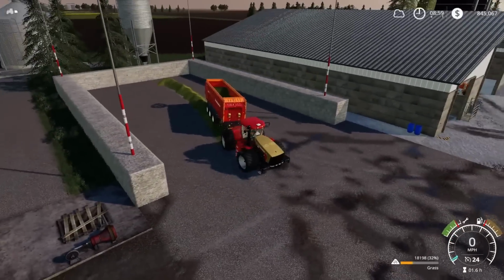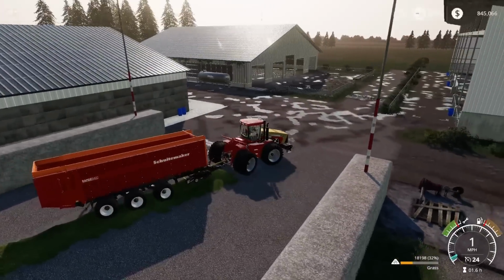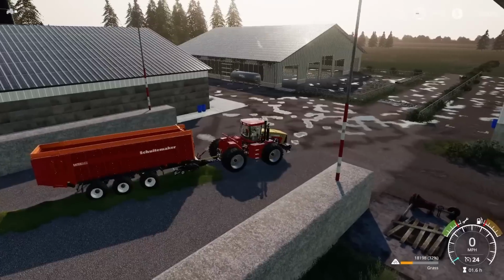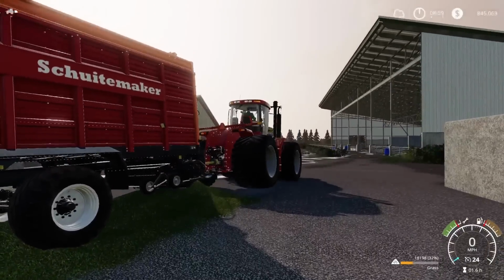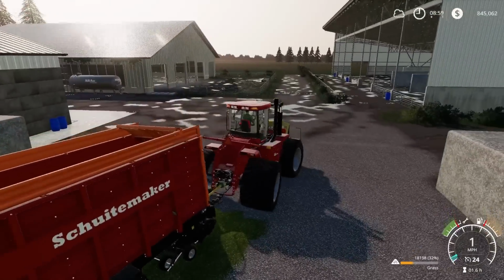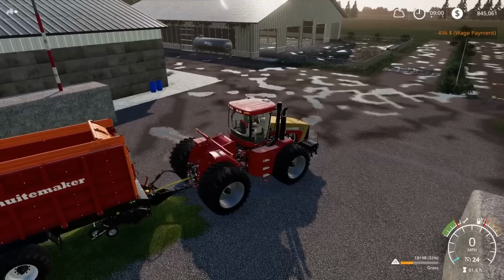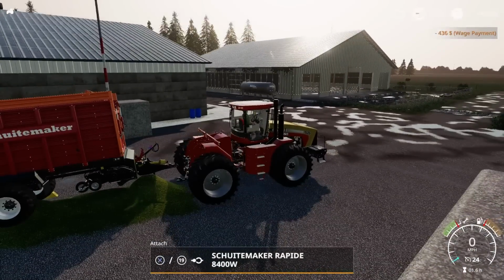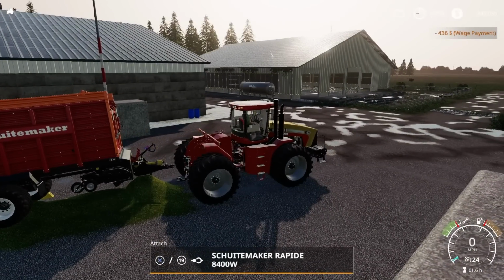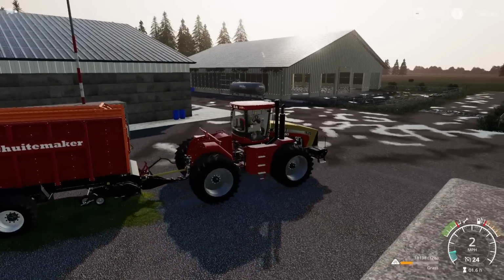It says that and then bottoms out straight away. How's that got stuck already? That's weird. I'll just keep going back. No, we're probably stuck. How is that even possible? Just got stuck on that ridge. There we go, there we go.